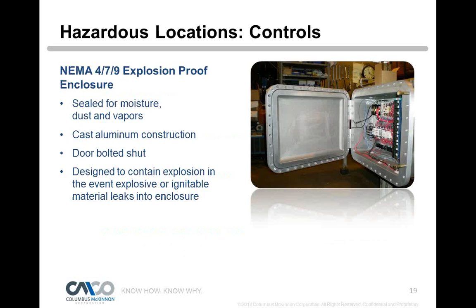Okay, so one of the things we need to do to categorize a hoist for explosion-proof is have a NEMA 7/9 explosion-proof enclosure. So what does that mean? It means it's sealed for moisture, dust, and vapors. It's cast aluminum construction. The door gets bolted shut, so you can see all the bolts that go on there. I mean, we're almost like sealing a pressure vessel here. And it's designed to contain the explosion in the event that gases were to leak in there.